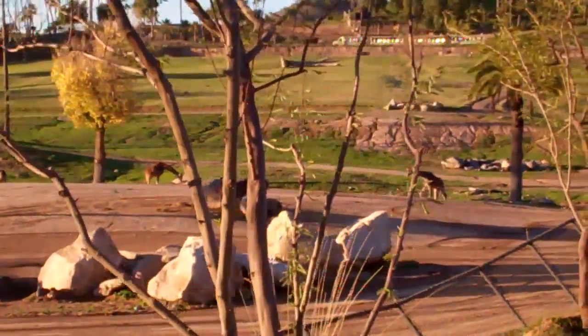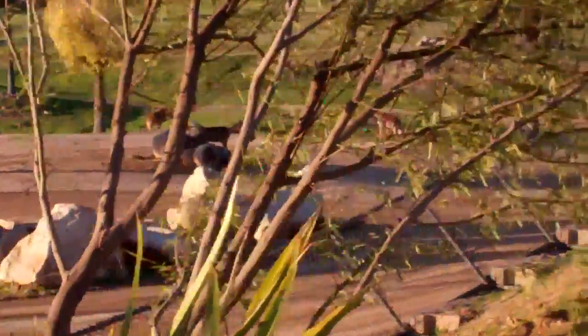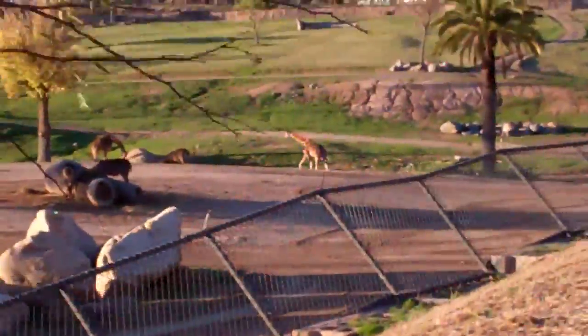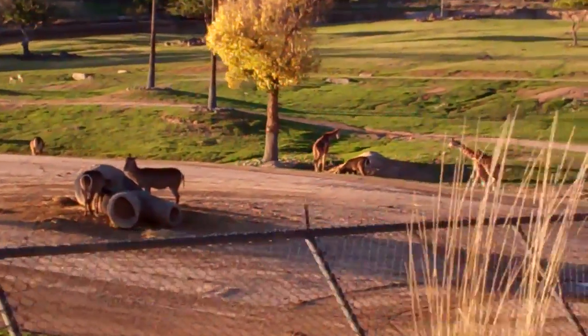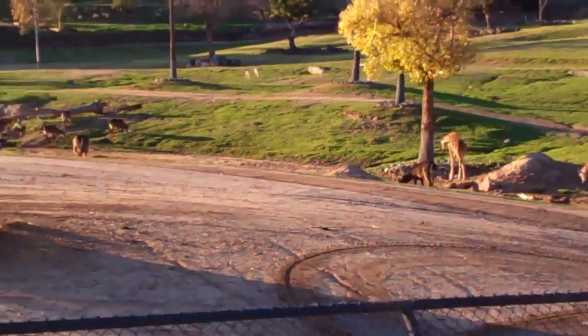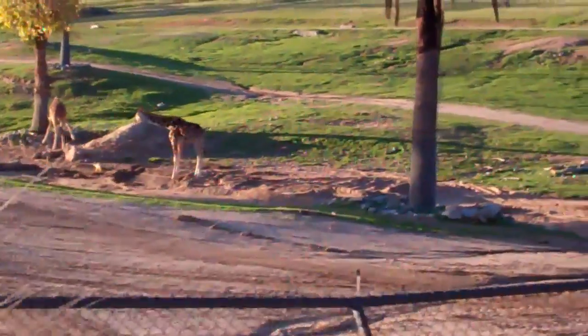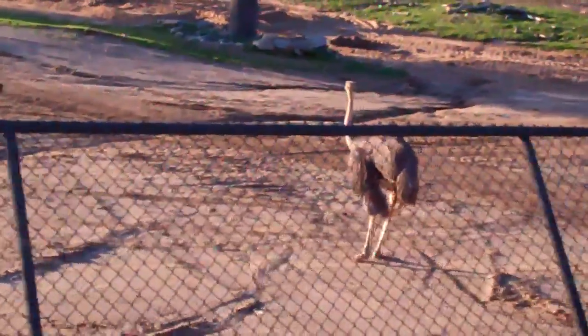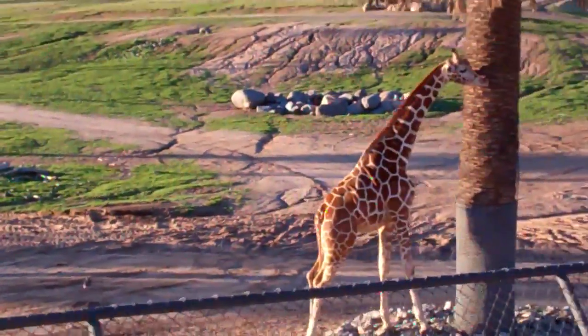But we've got a little game of chase starting up ahead. See if we can catch the tail end of it. Man, this is one of those days where we can spend a lot more than 30 minutes out here, I'm telling you. Our ostriches are on the corner, our giraffes are on the other side. Tallest bird, tallest land mammal. Both cannot fly.